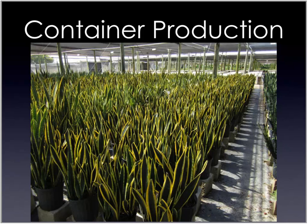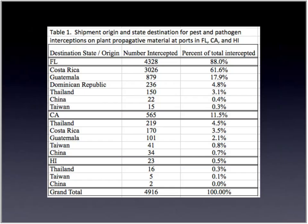And so ultimately what happens then is this material comes in from offshore, and then we pot it up and we grow it throughout the United States. Florida happens to grow a lot of foliage. Here you can see Sansevieria in production under shade. And again, this is just an example of one type of crop that is originating offshore, and of course that opens up an avenue for disease or for the introduction of plant pathogens. And you can advance the slide.